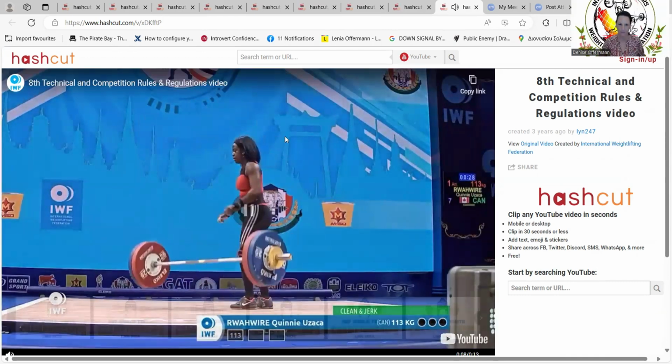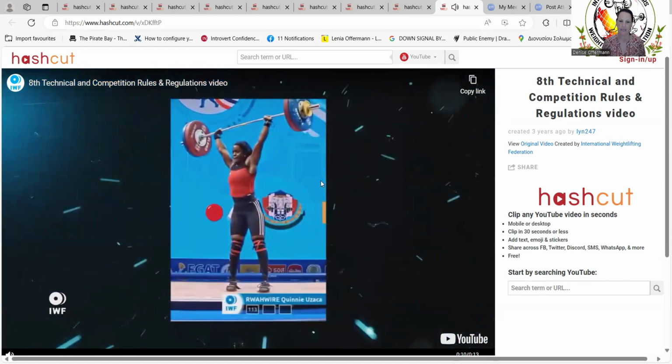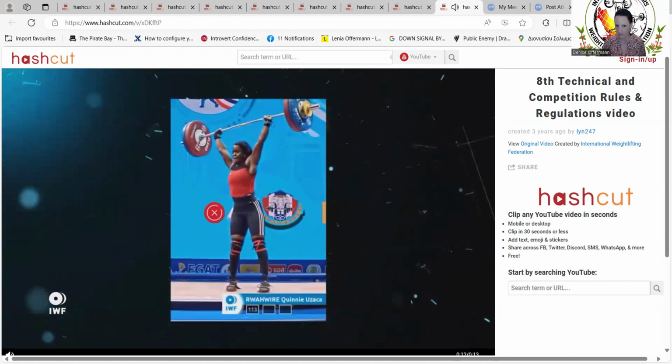This one here, what you just saw, is the lifter has not become motionless, and also the trunk is moving in a different direction than the feet. A motionless lift means when the trunk and the feet are in the same line. Otherwise, it is not a motionless one. That means the lifter continues to move. Okay. And in her case, she even dropped the barbell.